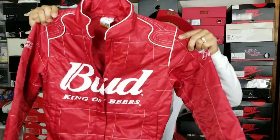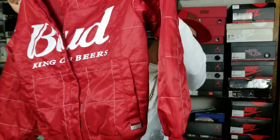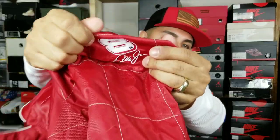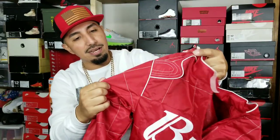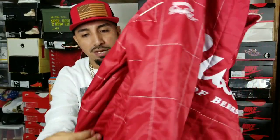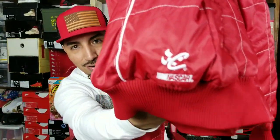Now, this next one I had to talk her into getting because she's not the biggest fan of red, even though you know your boy will rock that any day of the week. Went ahead and picked this up right here. Bud, King of Beers on the front. It's like that racer type jacket. This sleeve has that Dale Earnhardt number 8 embroidered into it. The other side has his signature, Dale Earnhardt Incorporated. And of course, over here towards the bottom has that NASCAR.